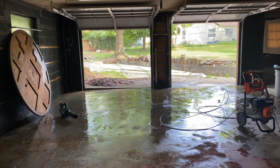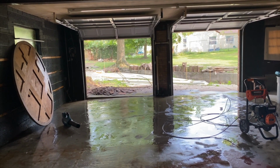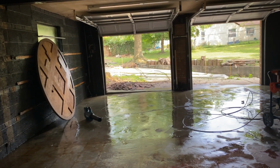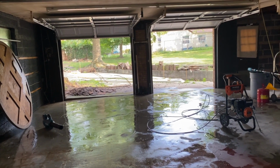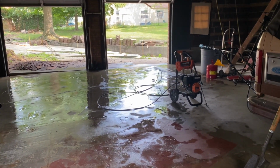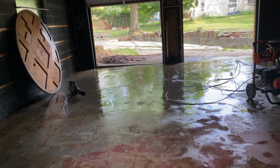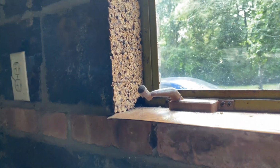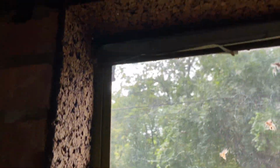What I am gonna do is leave the doors open basically till sunset. And then tomorrow when I wake up, I'll open them up and leave them open. That way this whole place can dry out, and hopefully that's that. I don't expect any issues from all the water, just because it's warm out, there's plenty of time to dry out and everything. There is still a little bit of cork left, kind of around the window frame here.